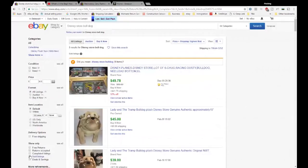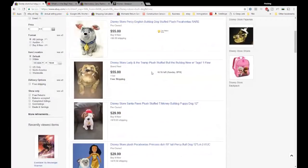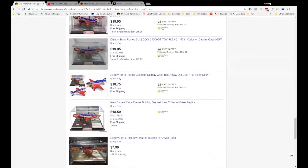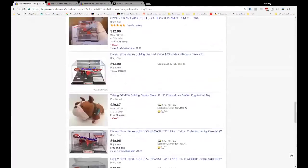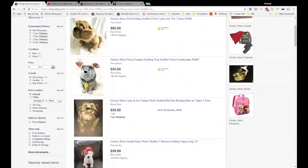Let me see how many are actually listed. There's one listed for $85. Another one is on auction with a bid for $55. And it seems like there's only two. So the odds of this selling for about $50 seems pretty high to me.